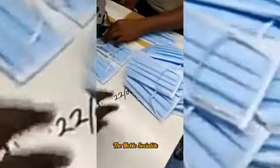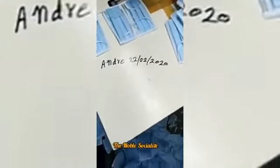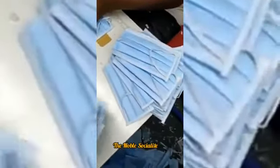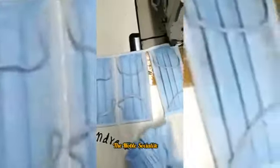As you can see in this video now, I'm showing you all these workers who are preparing the face masks. This guy on the sewing machine is making them, sewing them right now, as you can see here, and he's showing it's not one or two or maybe hundreds of them, but billions of face masks which they are going to sell in the market, obviously. But I'm showing you this because people are still confused.